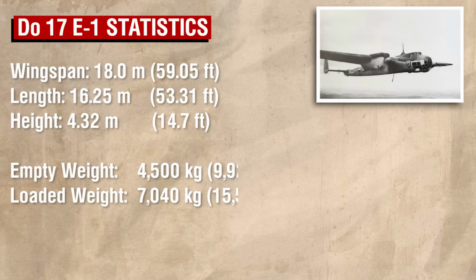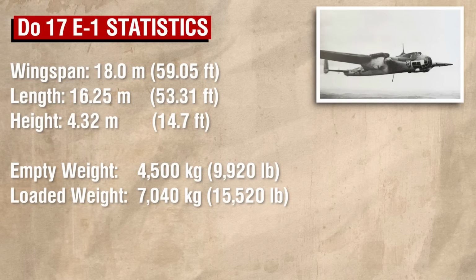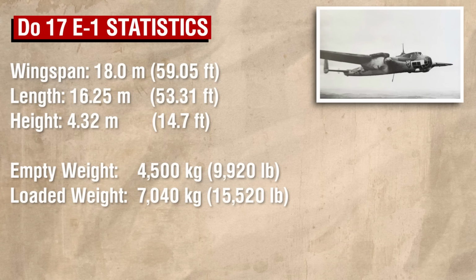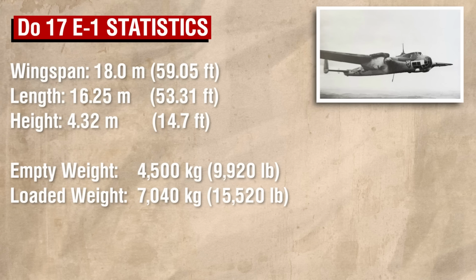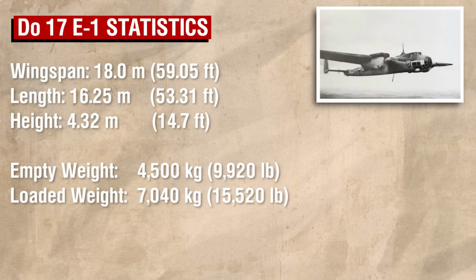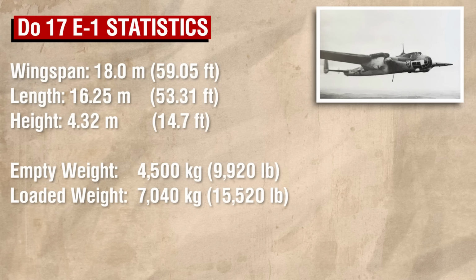The E1 was powered by a pair of 750 horsepower BMW 6 engines, which allowed for a top speed of 330 km an hour at 3,000 meters. The aircraft was fairly compact, with a wingspan of 18 meters, a length of 16.2 meters, and a height of 4.3 meters. Empty, it weighed a mere 4,500 kilograms, and fully loaded, it was barely over 7,000 kilograms.